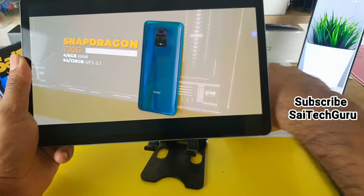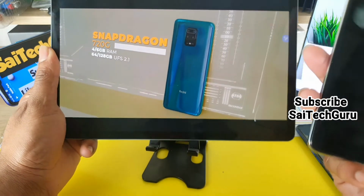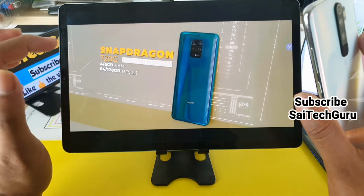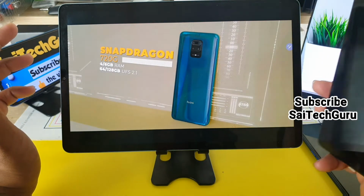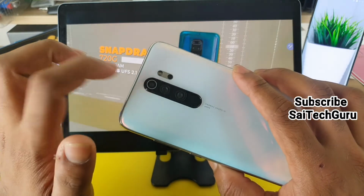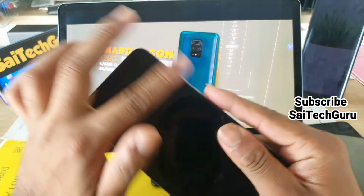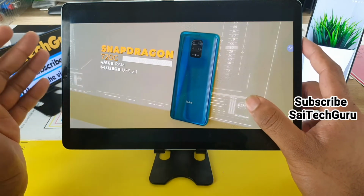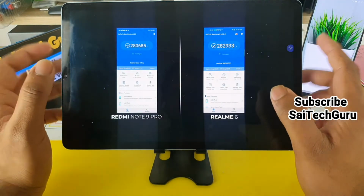As you can see, friends, the Redmi Note 8 Pro has a MediaTek Helio G90T processor, which has the same kind of performance as the Snapdragon 720G. So I think in terms of the processor, there is not that much significant improvement when you compare with the Redmi Note 8 Pro device. So in processor, it's a mixed feeling, friends, with the Redmi Note 9 Pro.